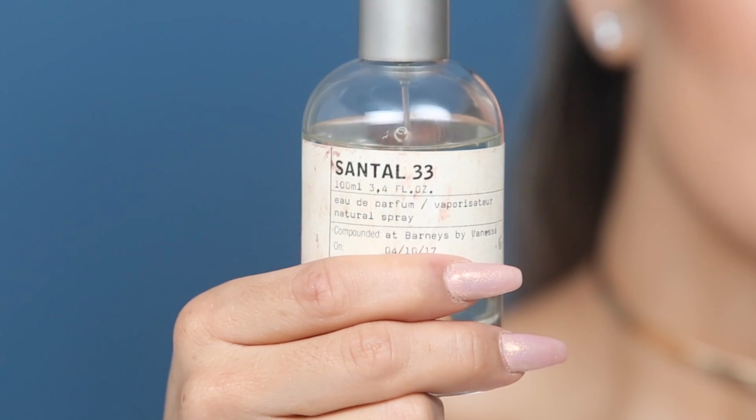So the next item is something that I want you guys to know so much about, and this is my favorite perfume ever, the Le Labo Santal 33. I can't express to you guys how much I love this perfume. I've gone through 3 bottles already, and I'm seriously obsessed. I don't plan on changing this perfume for quite some time.